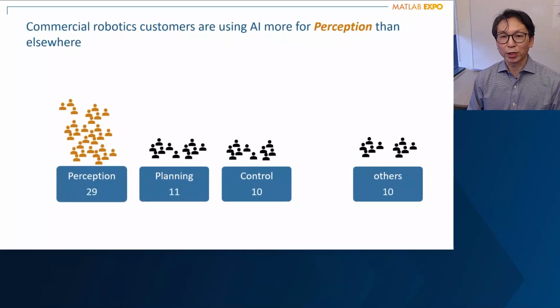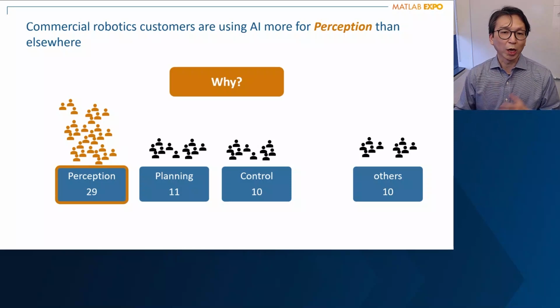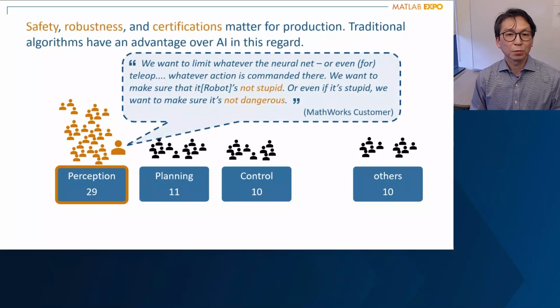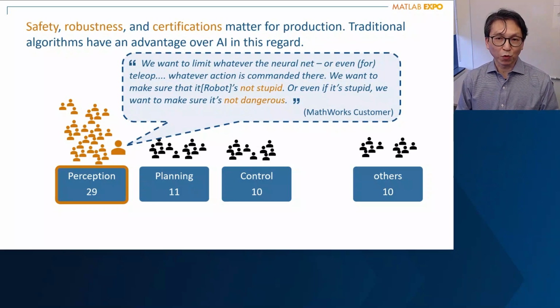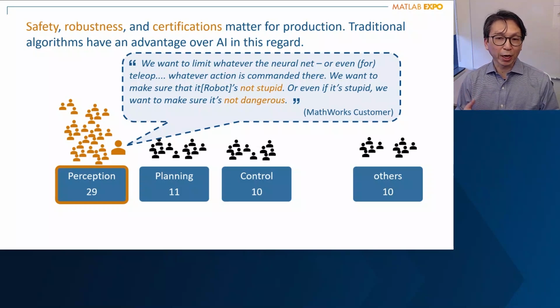Not surprisingly, we found that our customers primarily use AI for perception compared to the other workflow steps. Why is that? The reason they use AI primarily for perception is because it is a critical step in enabling other parts of the workflow. Safety, robustness, and certifications matter for production, and traditional algorithms have an advantage over AI in this regard for planning and control. But recent advancements in AI are enabling new approaches to planning and control. In the next few slides, we will explore some of these AI-powered perception, planning, and control applications in robotics.